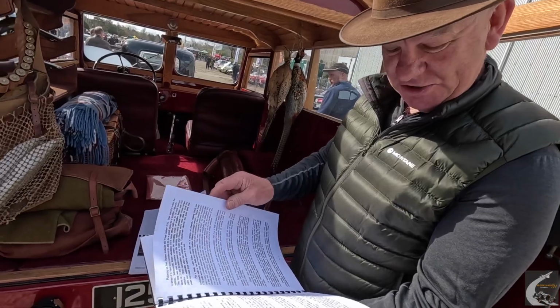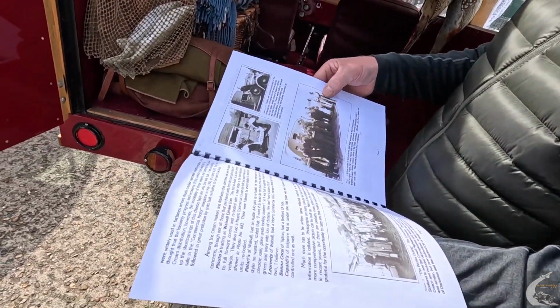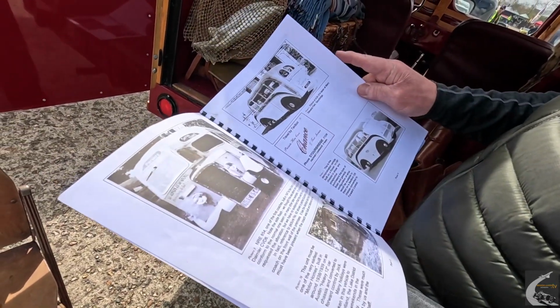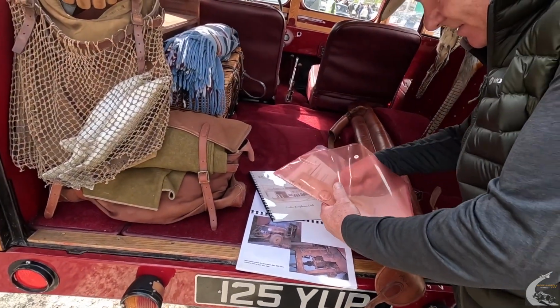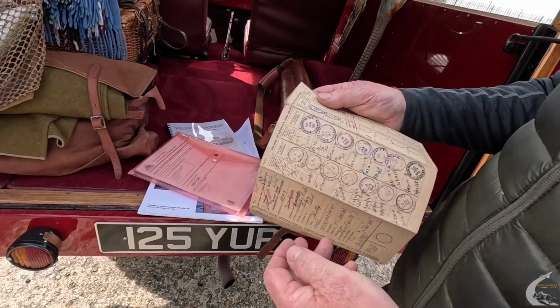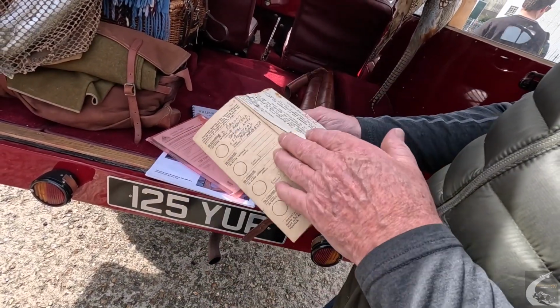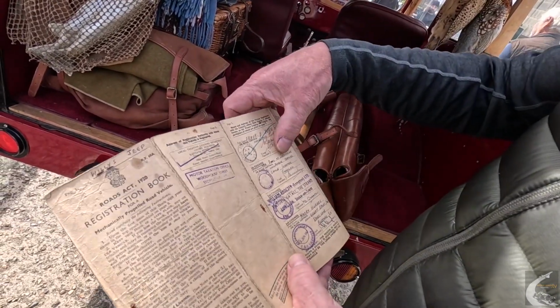Because I researched all this and managed to find company pictures, and I've still got the green logbook. Wow. Yeah. And all the owners. How interesting. Look at that. And the Earl of Shrewsbury.